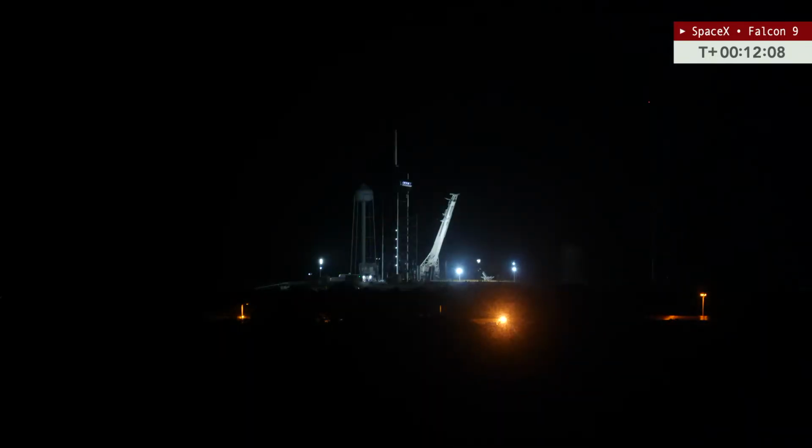We're T plus 12 minutes, 8 seconds into this mission. Again, the last time we saw Galileo launch on a Soyuz medium launch vehicle back in 2021, that mission duration was a little bit shy of 4 hours. So don't wait up if you're wanting to catch some news of the deployment of the Galileo satellites. It's not going to happen more than likely for quite some time.